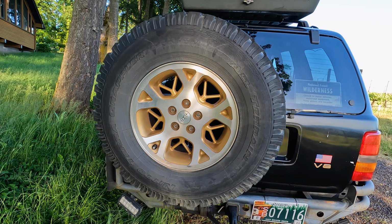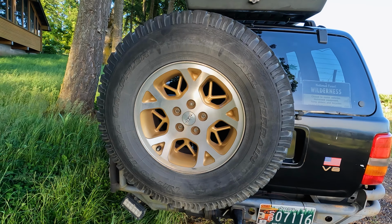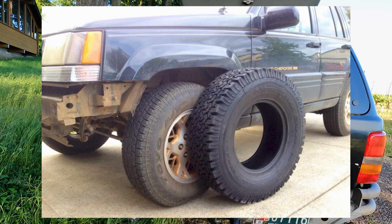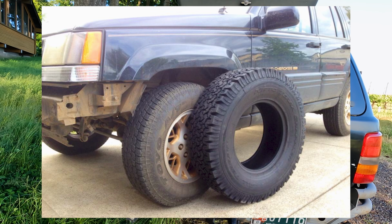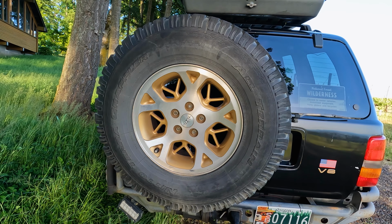Now this might be a little controversial, but being a poor college student, I put some retreaded tires on here. They're made by Treadrite. They're the Treadrite Warden all-terrain tires, and the size is 265/75/16. And as you can see, I put them on these lovely OEM snowflake wheels.